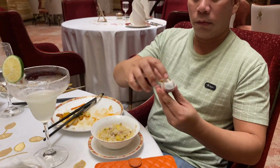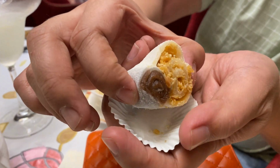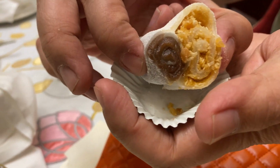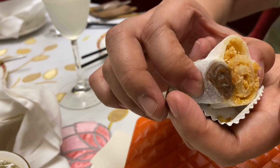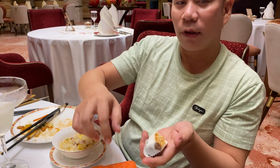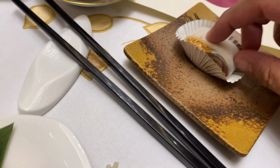Yeah, they gave us a complimentary dessert. It looks like some kind of rice roll with mung bean. I don't want to say that's coconut, but it looks like yellow mung bean. It's like pancake and nuts. It's a kind of glutinous rice roll. Let's try it together. Before we get to the egg tart.